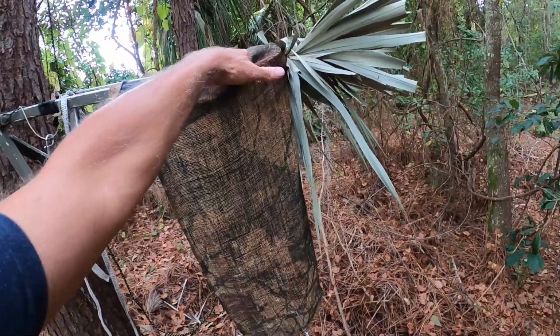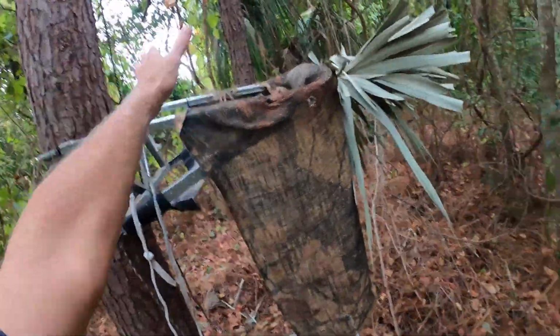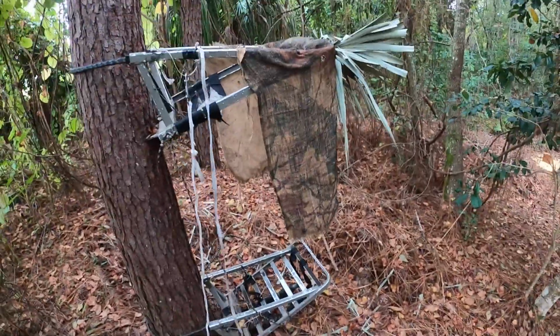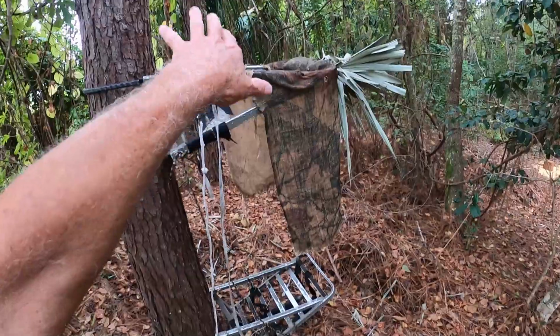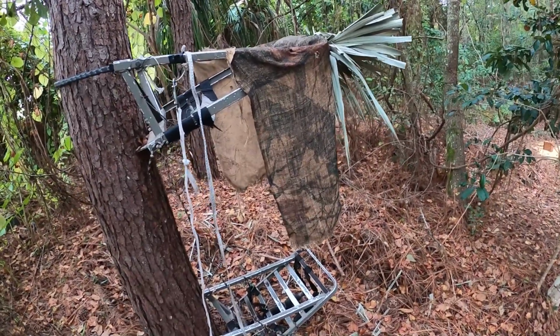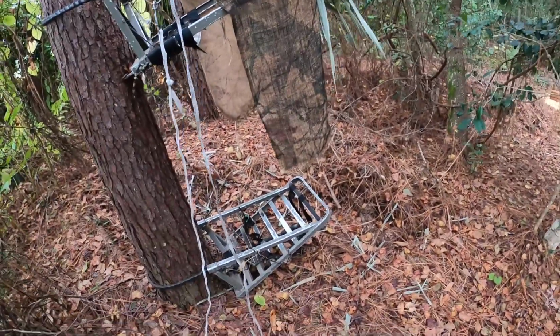This front end on these climbers, if you're doing a hang-on stand, it doesn't matter because the whole front end is open. But on these climbers, make sure, guys, that this thing is low enough. And when you get up there, pull your bow back, make sure there are no conflicts with tree limbs or anything around you.